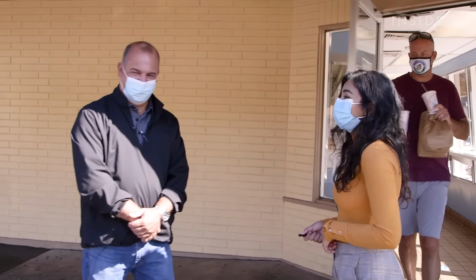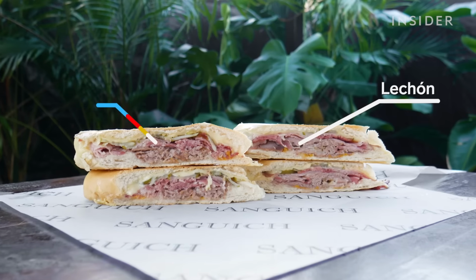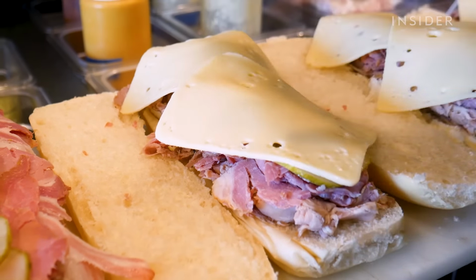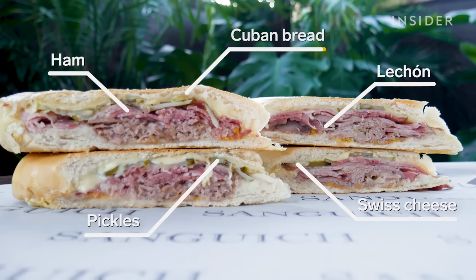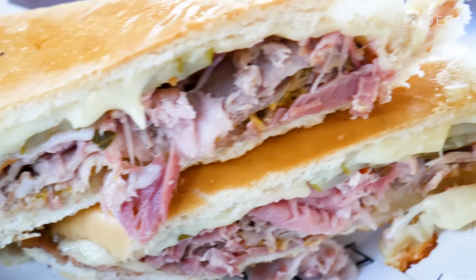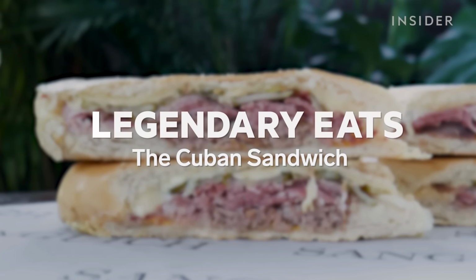Exactly. Garlicky lechon marinated for 24 hours, paired with sweet ham, brined for 7 days, topped with 2 slices of Swiss cheese and pickles for a punch of vinegar and extra crunch. All layered onto plush Cuban bread, brushed with lard and pressed until warm and crisp. It's this classic combination of flavors pressed between Cuban bread that made the Cuban sandwich a legend in Miami.